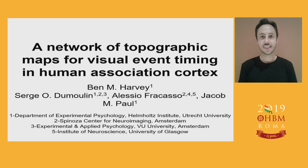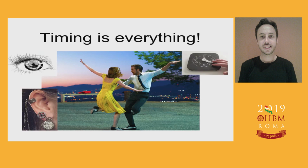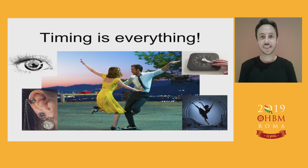Okay, so to wrap everything up, I'm going to try to show what's going on in the middle between these early visual responses and these high-level responses that Domenico just talked about. So, when we want to understand and interact with the world around us, event timing is very important. Humans have the ability to combine our senses of timing from vision, hearing, and touch, and also to make skilled movements that follow this timing.